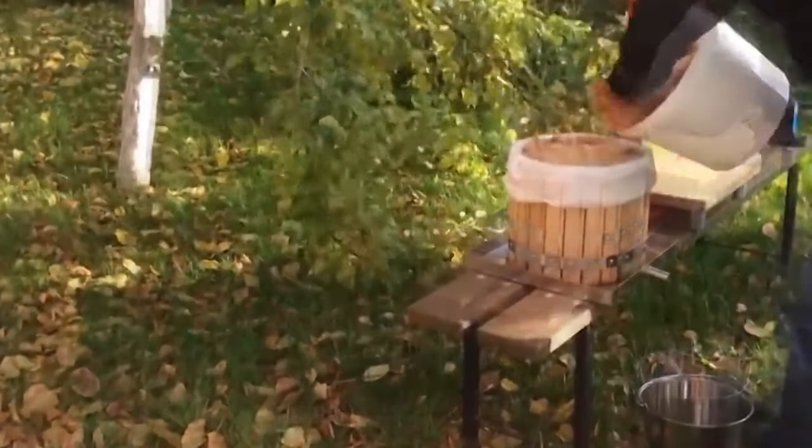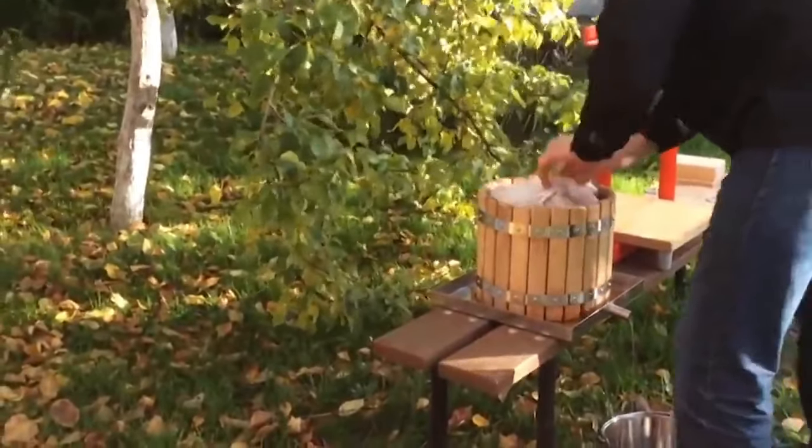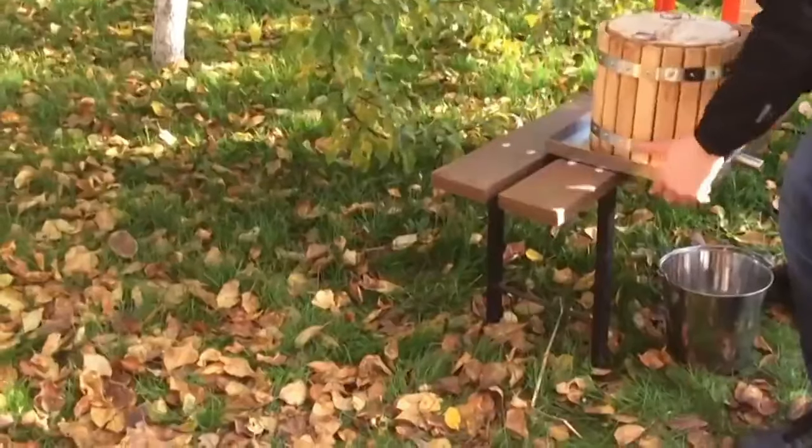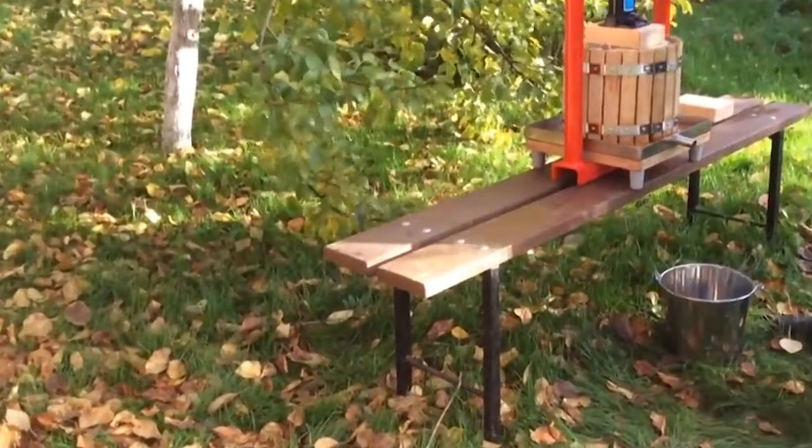This hydraulic press is designed for pressing crushed apples, pears, or other fruits to make cider. Pressing is carried out by hand and using a manual hydraulic pump. Fruit is pressed through the gaps in the basket body.